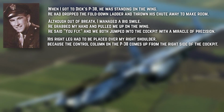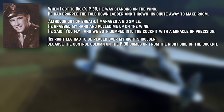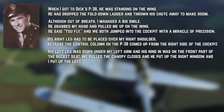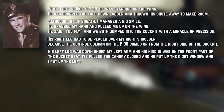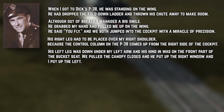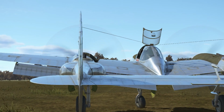His right leg had to be placed over my right shoulder because the control column on the P-38 comes up from the right side of the cockpit. His left leg was down under my left arm, and his hind end was on the front part of the bucket seat. We pulled the canopy closed, and he put up the right window and I put up the left. This all occurred within seconds.